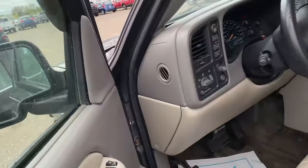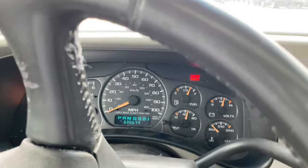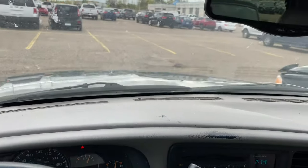Show y'all real quick. Throw this up in here. Ooh. Brake light's flashing. Then they got a windshield that's cracked. And like I said, it's dirty, so it's gonna need a detail. The seats are worn, but it's cool. Let's start this one on the road, see what happens.